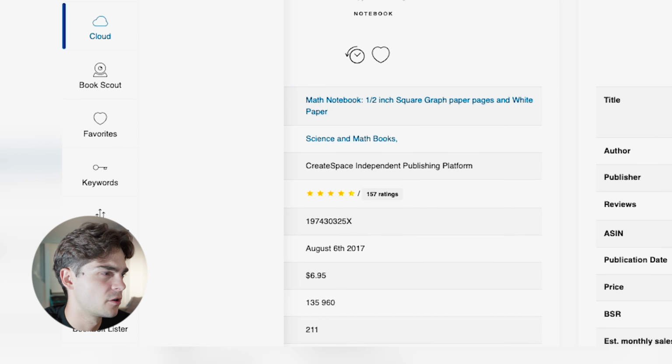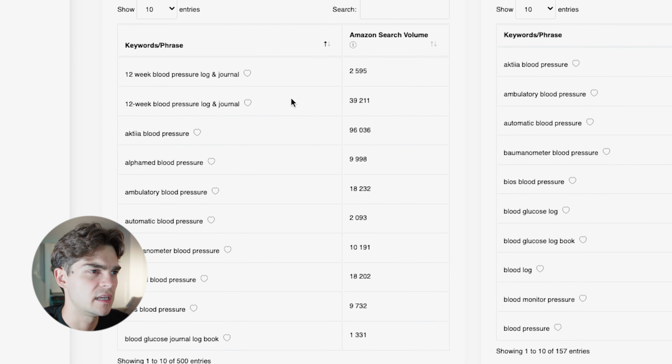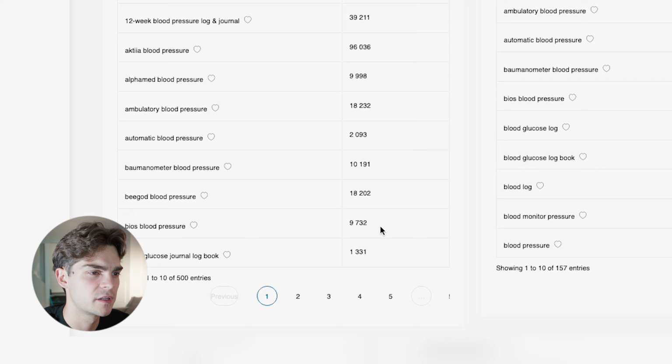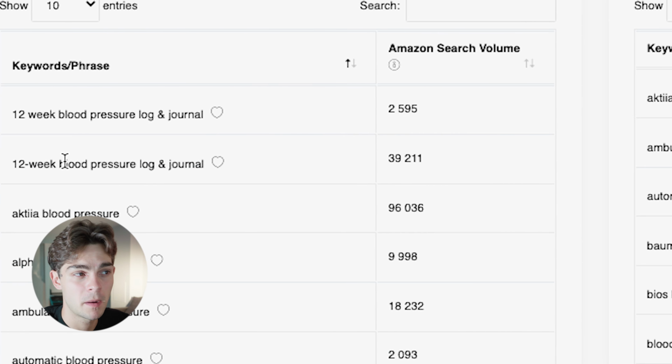Now, just to double check that this is a good niche to go for, I'm going to do more research on the keywords. So I'm going to go to keywords up here, press search. We're going to put in blood pressure logbook. And as you can see here, you can see all of the top keywords for this. And 12-week blood pressure log and journal has 40,000 a month search volume.